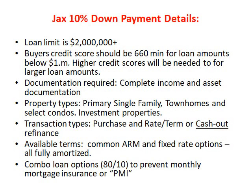10% down payment options, generally loan limits of 2 to 2.5 million. Credit scores can be a little bit lower for the greater down payment. Again, the more money you put down, the lower the credit score can be. It's all about risk, just like any other loan. Higher credit scores, though, are often required once these loan amounts get higher, over $2 million. Documentation and property types are all the same as before.